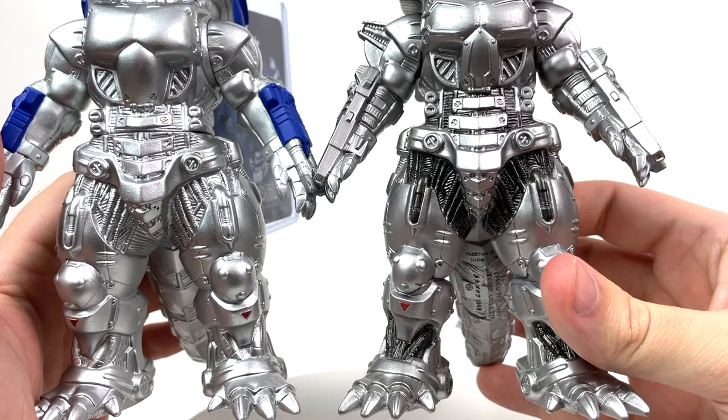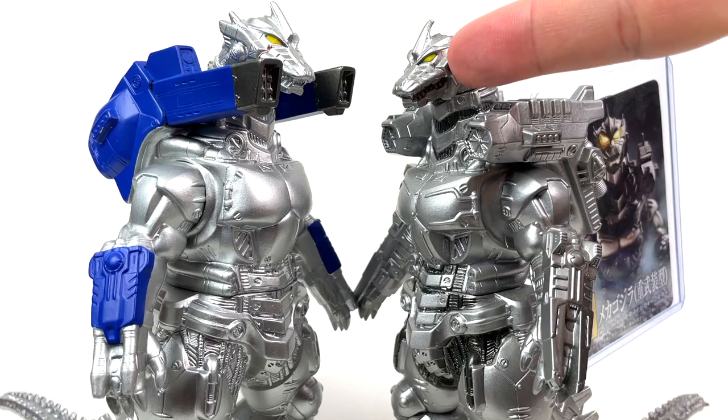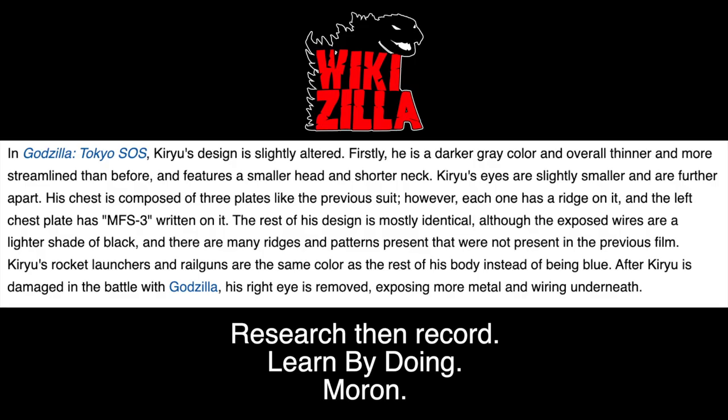And of course, Toho could absolutely justify that by saying, yeah, he got messed up in the last movie, so he got some modifications. Slimmer waist, slimmer thighs. Hell, I think he might even have slimmer eyes. That's one of the things they changed between the suits, right? I think so. I'm not crazy. I was paying attention. Thank you, Wikizilla.